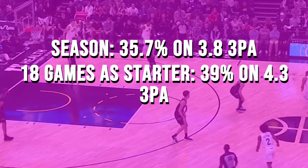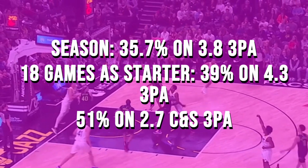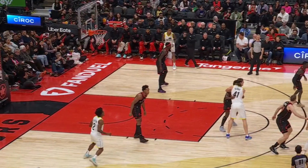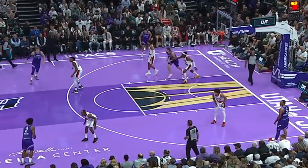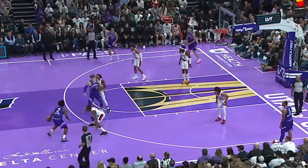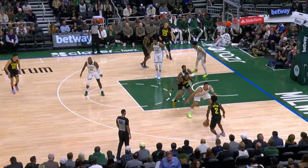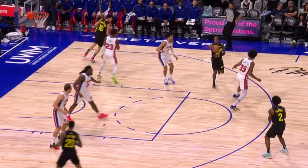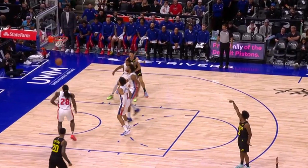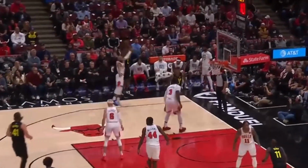But what's really been encouraging has been the off-ball shooting, as he's shooting 51% on 2.7 catch and shoot attempts per game from beyond the arc. His display of on and off-ball versatility has been encouraging, especially considering it was a question with him throughout his career. Can he be effective scoring off the ball? And the answer this season has been a resounding yes. I believe his off-ball scoring, particularly from 3, has raised his value as a player. It allows him to fit well next to an offensive creator, and being able to fit next to a focal point offensive creator is very important for Sexton given his archetype.